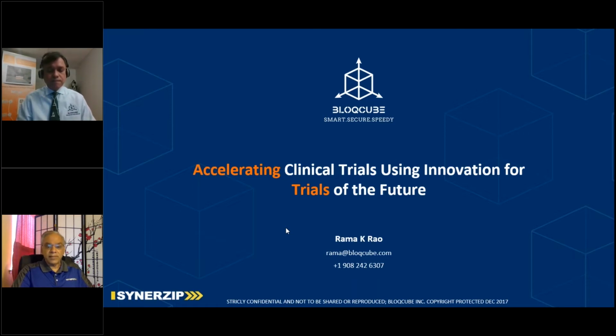Clinical trials software is ready for change. And technology should not be the driver, but the business problem should be. So there are many moving parts in the clinical trial process, and how the Blockcube solution is going to make it easier is what we are going to see in our discussions today.